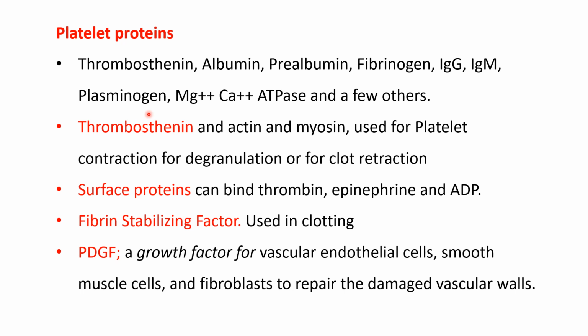The platelet-derived growth factor is a growth factor for vascular endothelial cells. Now if your blood vessel is injured, then the vascular endothelial cells will grow there when the platelets release their platelet-derived growth factor. Underneath the vascular endothelium is the smooth muscle in the blood vessels, and it also grows with the help of platelet-derived growth factor. It also helps the growth of fibroblasts to come over and repair the damaged vascular wall.